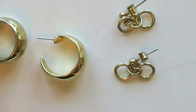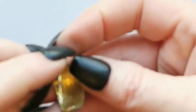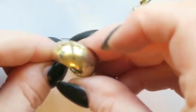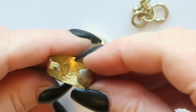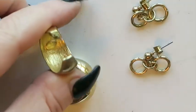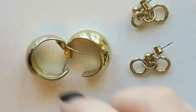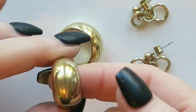A couple other pairs here. Just some simple gold hoops. If they are not too scuffed up, then I'll list them. I just noticed that this one has a maker's mark, so let me get in there and see what it is. These are Givenchy, so these are ones that I will sell. It kind of helps. It doesn't always, but it'll help for these that they're Givenchy.